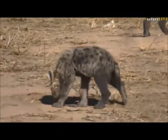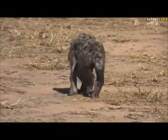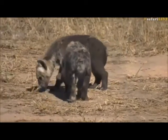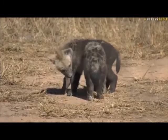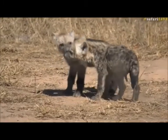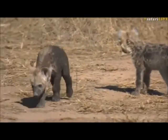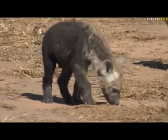And they're right where we were sitting with the vehicle, so I think they're very curious as to what this big hunking piece of metal is and what it was doing here. And there we go, a little bit of greeting going on. Aren't they sweet, these two? Little sibling greeting, and then off they go again.